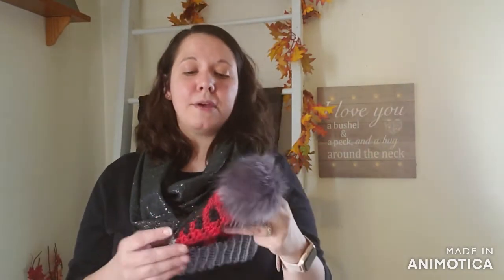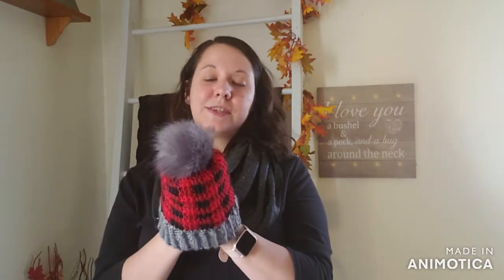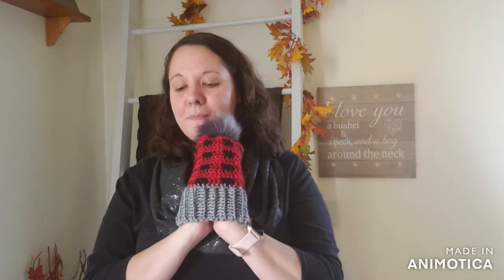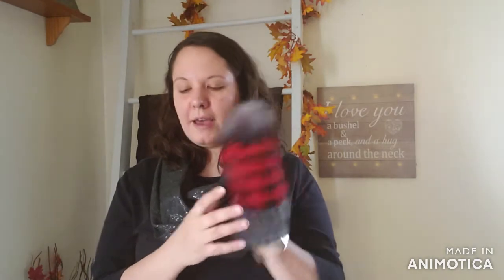I want to keep just going with this hat, and basically make family sets. At first I was just going to do mommy and me, but I'm just going to make family sets. So I'm going to do a ladies and a men's in this red and black plaid. Just keep going, and probably just change up the brim between gray, white, and black.